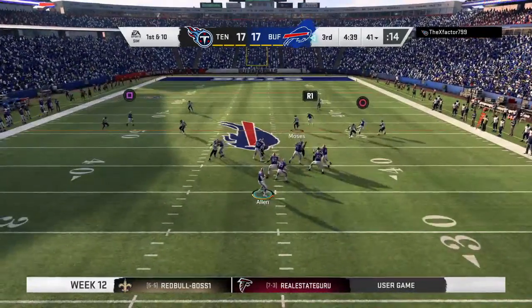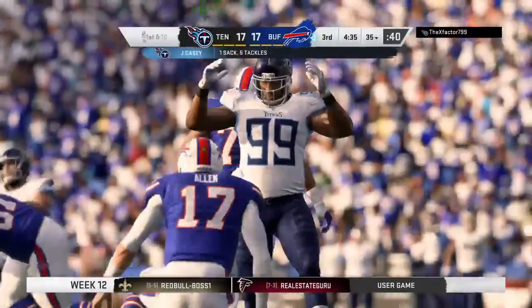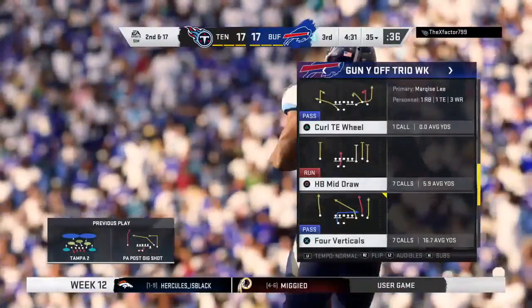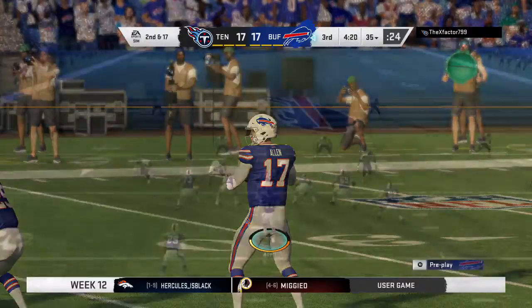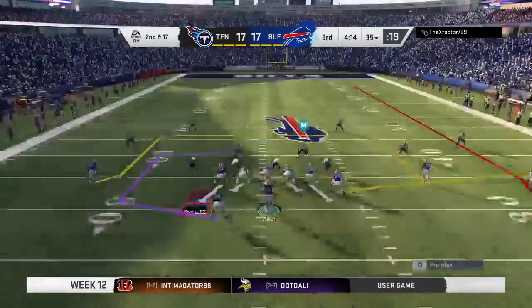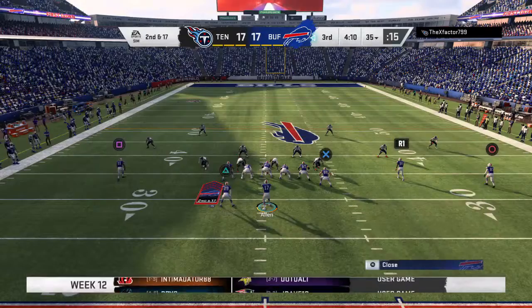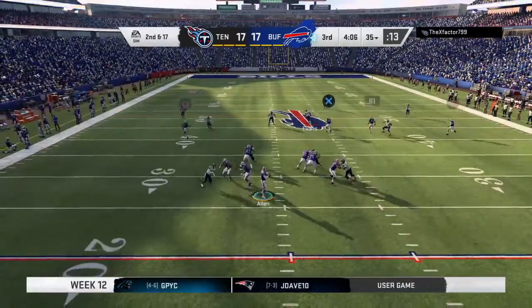On play action, Allen. Oh, Allen cannot get away, and down he goes. Jarrell Casey with a little how do you do as he gets in there for the sack. And plays like that really hurt play calling. They had a really nice gain on the previous play, but gave about half the yardage back on the sack. Excellent pressure up front. Nowhere to go with the football.